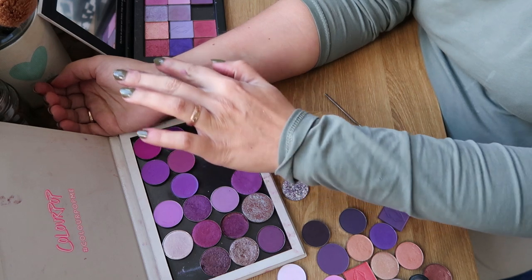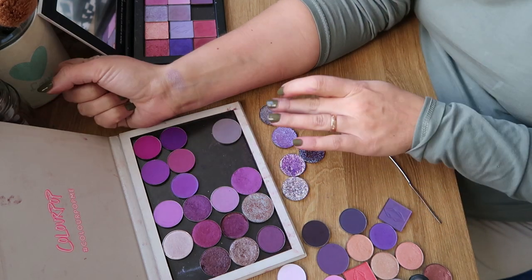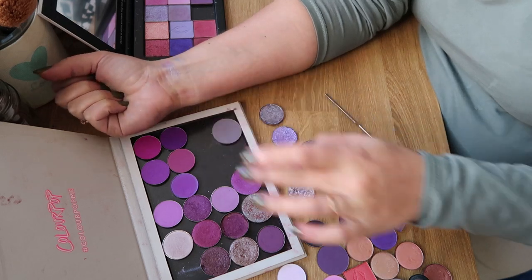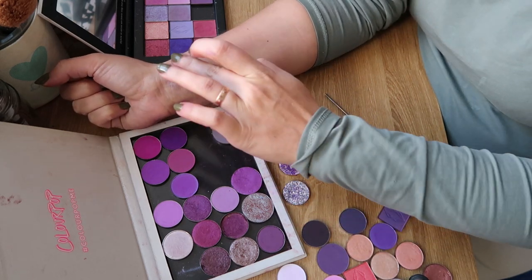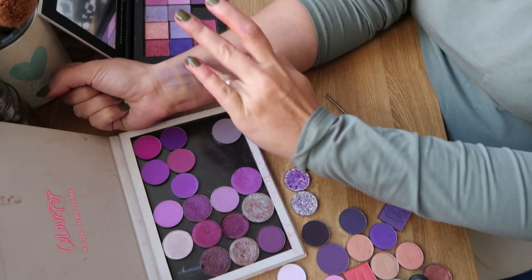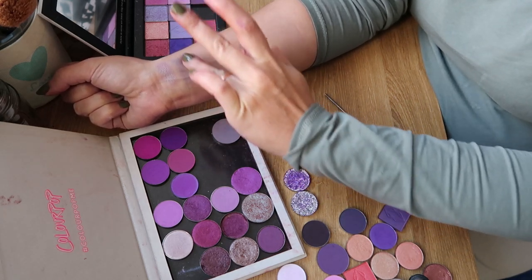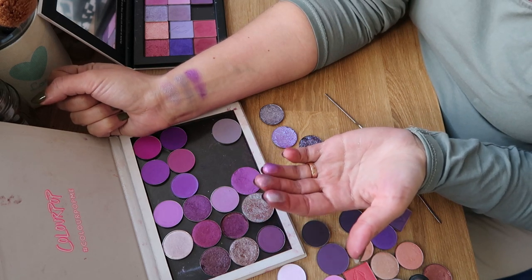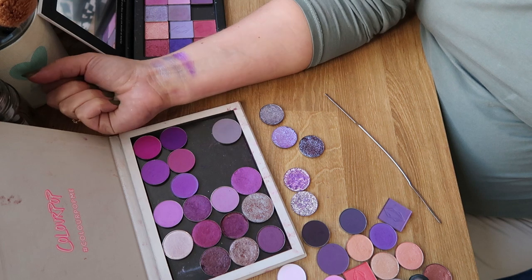A nice lilac right there. But I have these ones from Glam Shop that I prefer, I think. These are marble eyeshadows that they sent me. And as much as it's a little bit of a harder formula to use, you can see the difference in shine is incredible.